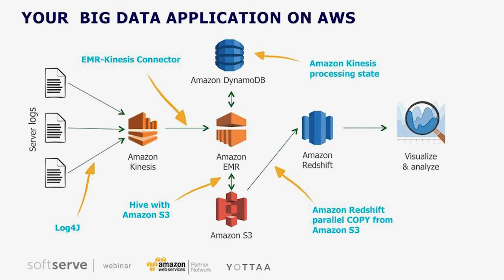For visualization, AWS is also working with many partners to provide business intelligence platforms, which can be connected to AWS Big Data Services through standard API calls.